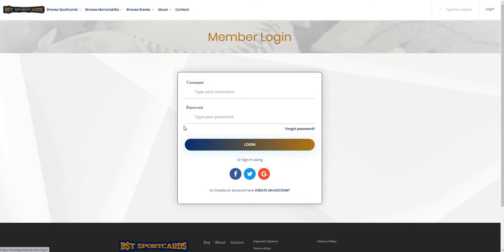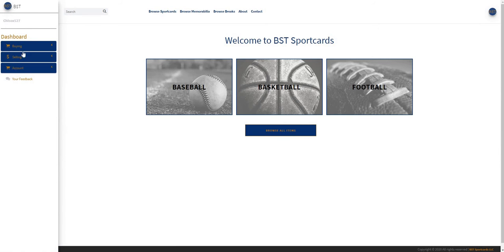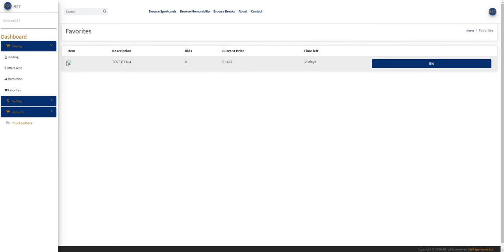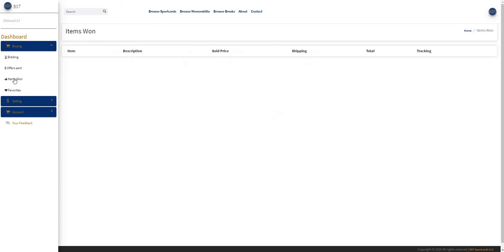Then we can look at some of the other things for buying. So you'll be able to see your offers sent, your items you won, and the things that you favorite. Obviously, this will be fixed as well, but I just wanted to show you it. And the favorites, you'll be able to bid here and stuff like that.